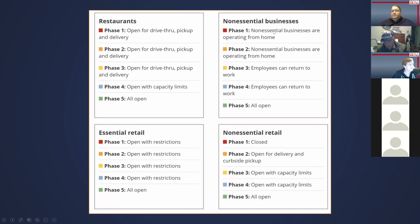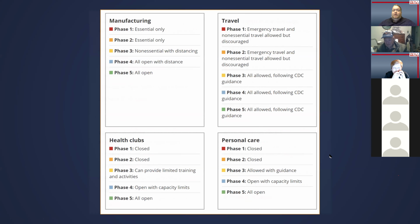So restaurants and non-essential businesses are still going to be closed up until phase 3, where they can start to return to work pending guidelines. Essential businesses are open with restrictions, basically how they're being operated now. Manufacturing is going to be based on the industry, and non-essentials aren't going to be able to really re-engage until phase 3. Travel is basically what it is now. Try to limit your travel as much as possible, and not until phase 3 will all travel be allowed.